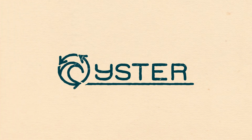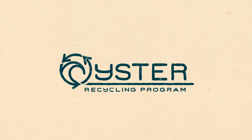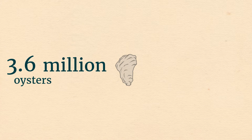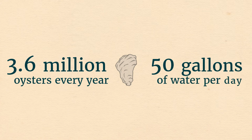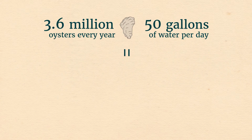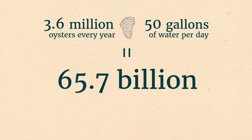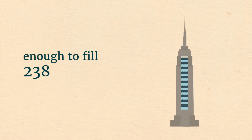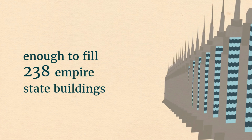The Oyster Recycling Program is an amazing project, made possible with the support of our community leaders and, most importantly, you. Our program can put 3.6 million oysters back into the bay every year. With each oyster filtering 50 gallons of water per day, our oysters will filter 65.7 billion gallons of water each year. That's enough to fill 238 Empire State Buildings with clean, filtered water.